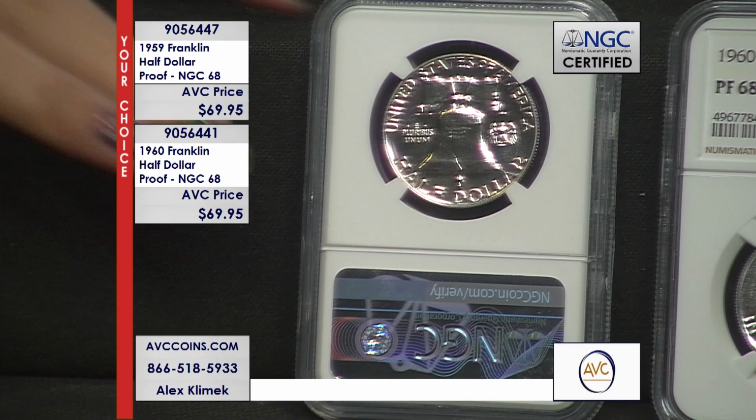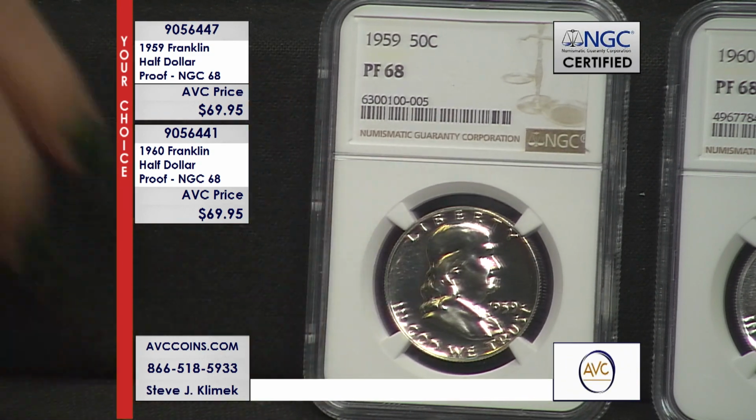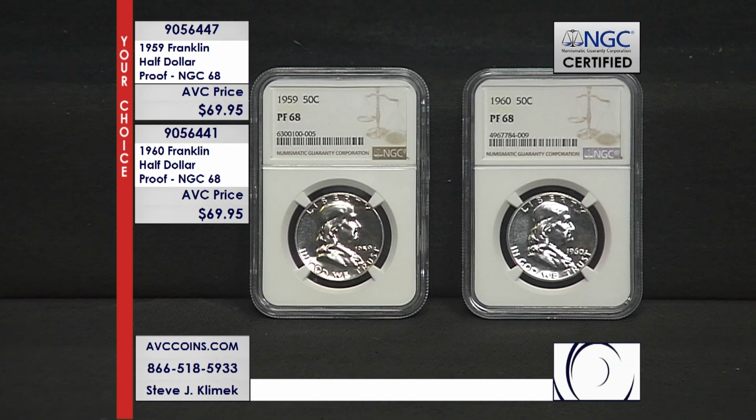Proofs. Proof is a method of manufacture. It's the coin made for collectors. P's and D's are usually out there for circulation. In this instance, both of them had P's and D's in circulation, but the proof was made for collectors. Every year, without fail, that collector coin is the special coin, the low mintage figure coin. The question is, how high can I go?